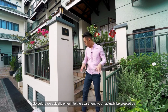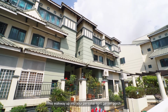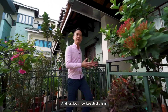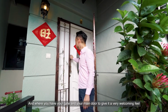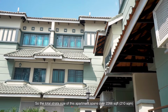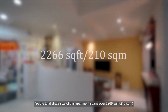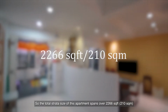Before we actually enter the apartment, you will be greeted by this walkway up into your personal front garden porch, and just look how beautiful this is, where you have your gate and your main door, to give it a very welcoming feel. You can really doll up this space to enhance its beauty. The total strata size of this apartment spans over 2,266 square feet, or 210 square meters.